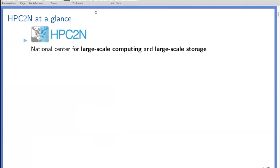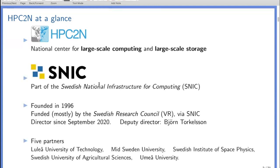So first of all, let me say a few words about the center. HPC2N is a Swedish supercomputing center, which is just right here in our basement. And it's one of the SNIC, Swedish National Infrastructure for Computing. So it's one of the SNIC centers. It offers both large-scale computing and large-scale storage. It has quite some history, and it's a partnership with other 4 universities and institutions.